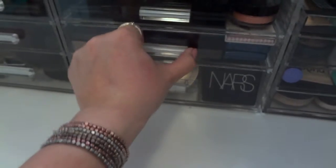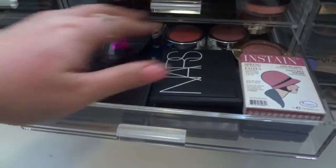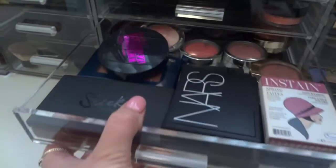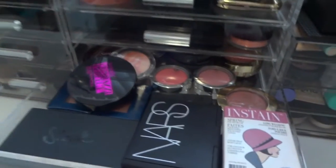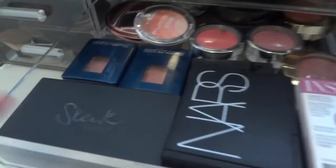And just the fact I can see everything, and I've got none of that clicking that you hear in the makeup collection ones. As much as I've gotten used to and love that sound, it's easier. If I'm clicking around so much, I'm not going to be seeing everything, but this, as you can see, I can see everything and use it.